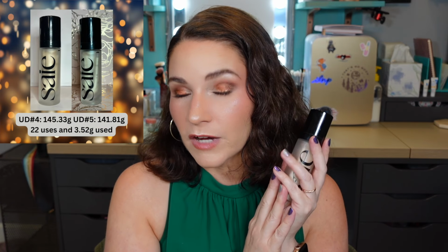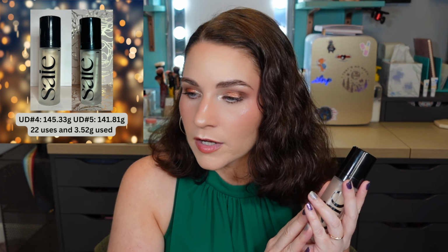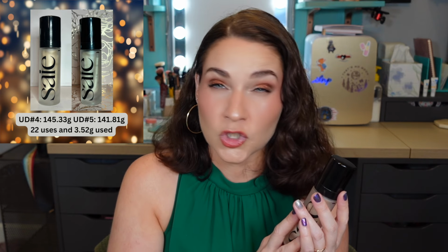But for our weights, we were at 145.33 last month. Now we're at 141.81. I used it 23 times for 3.52 grams of use, so a good usage of 3 grams on that. I do use 1 pump per makeup application of that product, so that means that 22 pumps out of that product would be my 3.52 grams.